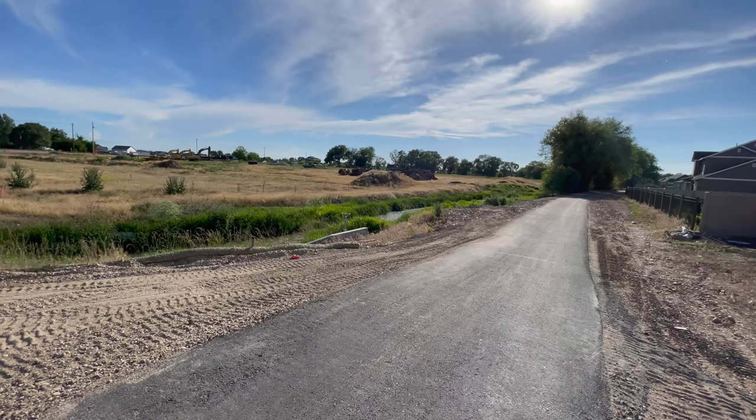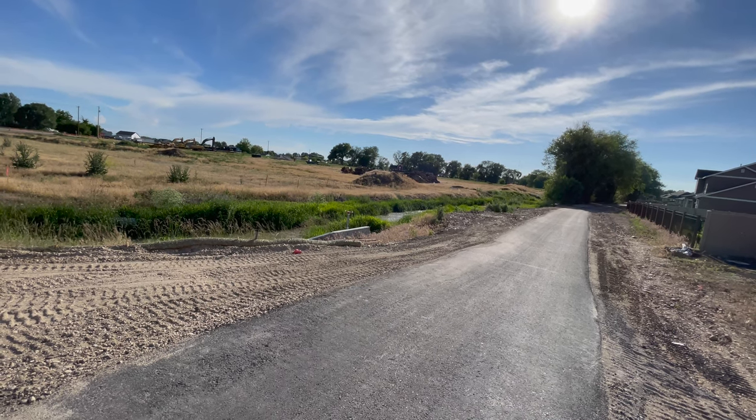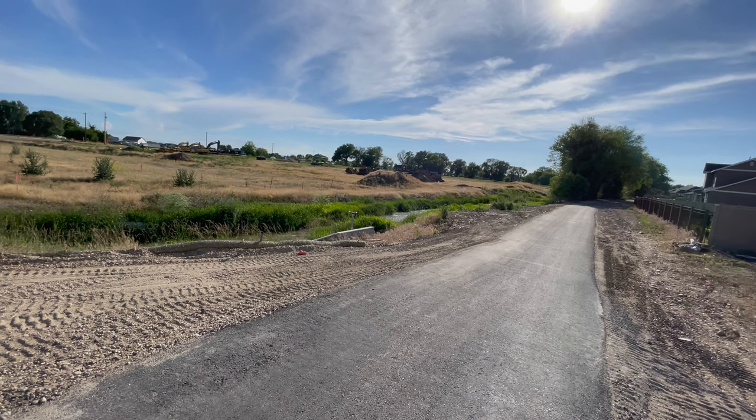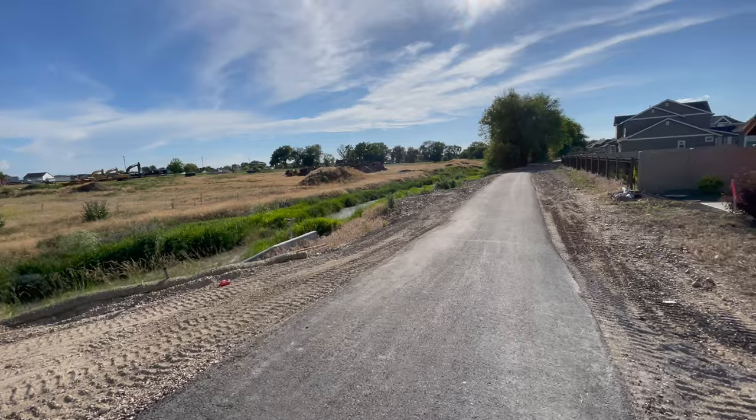Alright guys, I just found this cool little trail behind my neighborhood. Yeah, it's a paved little road, but it runs right along a stream, and I just saw a ton of wildlife, so it's pretty cool. I'll show you. We'll head back.